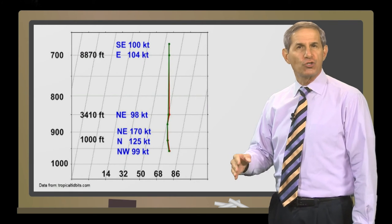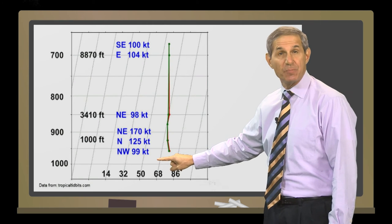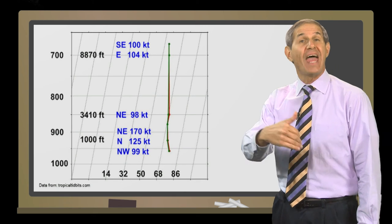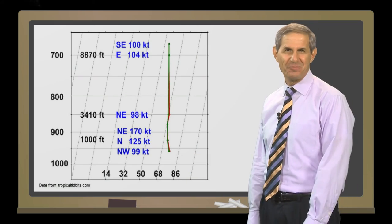Also notice how the wind direction changed as the dropsonde fell, from easterly higher up to more northerly and westerly near the surface. That's because the wind literally rotated the dropsonde almost halfway around the storm from the time it left the plane until it splashed into the ocean.